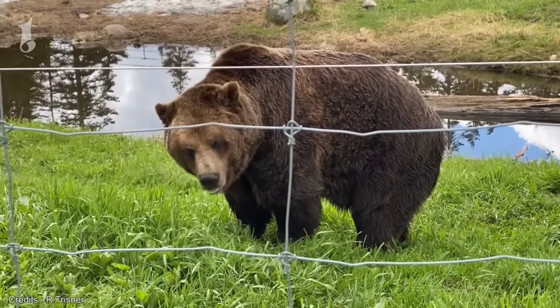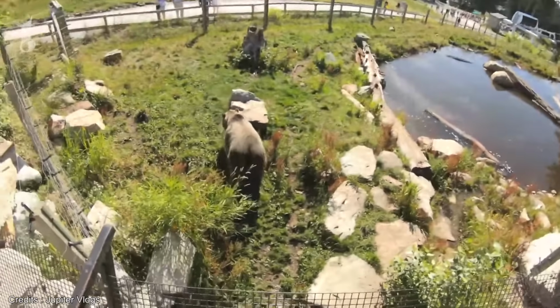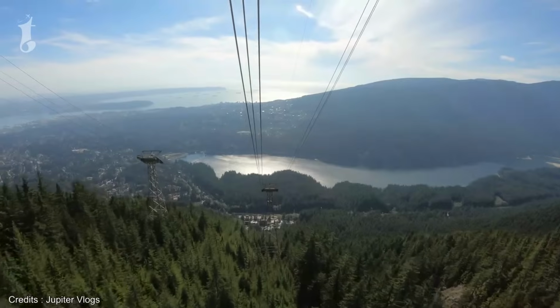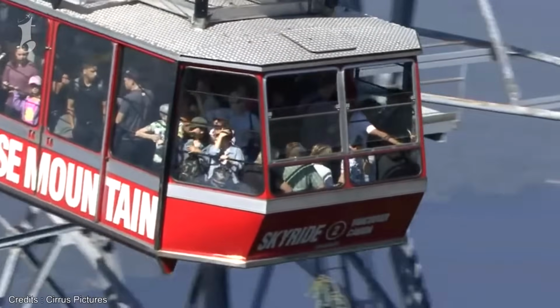If you prefer something more relaxing, the wildlife refuge at the top is a must-see. Here, you can spot grizzly bears and other wildlife in their natural habitat, making it a perfect stop for nature lovers. Here's an insider tip. If you want a magical experience, take the Sky Ride up in the evening to catch the sunset over the mountains. It's a sight you won't forget.